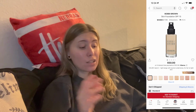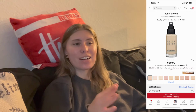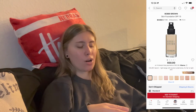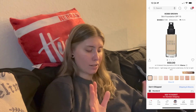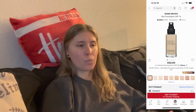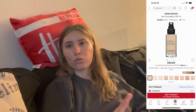If I wasn't in such a skin tint phase right now, which I am working on a couple of products that I'm trying to polish off, I love this foundation. It's just such a good foundation. Like I said, depending on what your skin needs or what you prefer, so good.